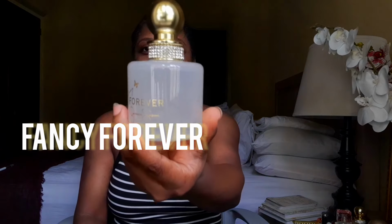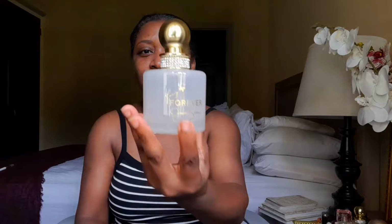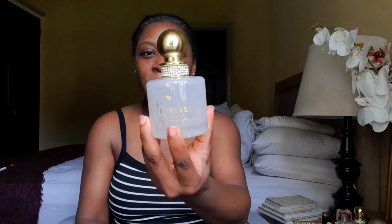First scent that I absolutely love, and I re-bought this, was Jessica Simpson Fancy Forever. I really, really love this perfume. This, hands down, is one of my favorite scents. It's a celebrity scent, but I really love the balance in there. It has a nice earthy but sweet but vanilla but musky note to it. And I repurchased this. That's how much I liked it. This is the only perfume that I've repurchased. But let's go through the notes of this.